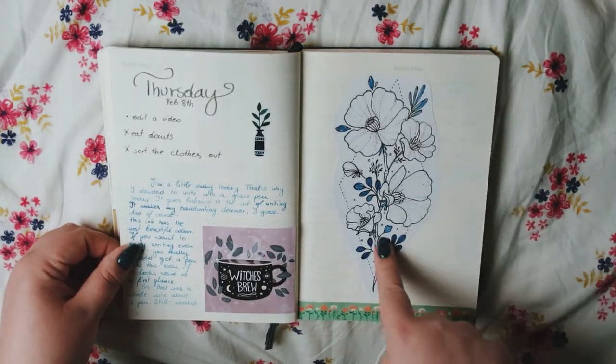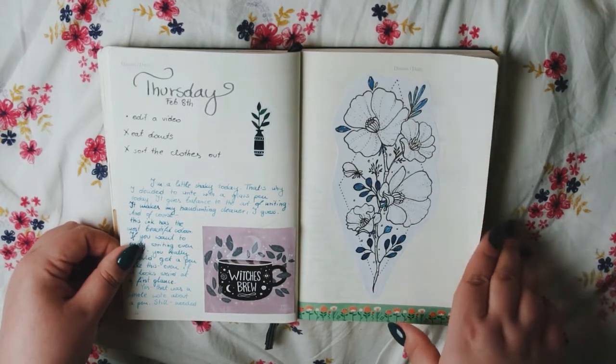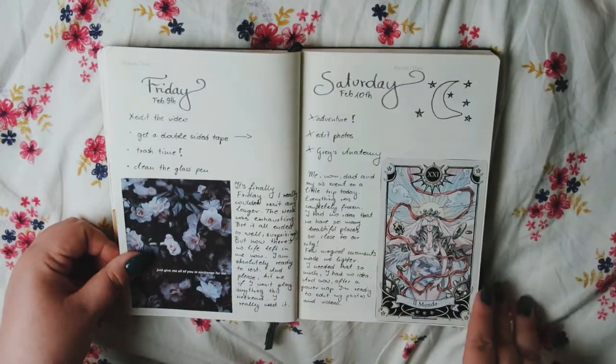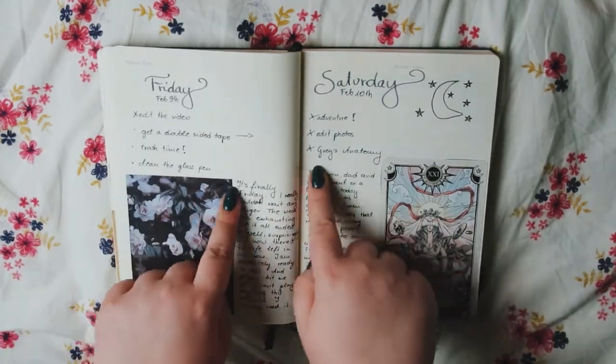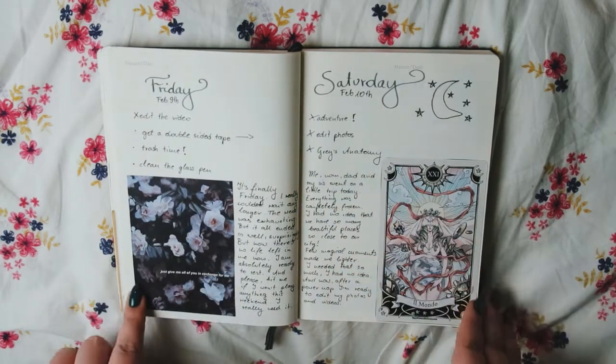I really like this piece, this flower. I found it on Pinterest, of course. Okay, here we have some tarot cards and these kind of bullets. I decided to do little bullets at the beginning of every note.